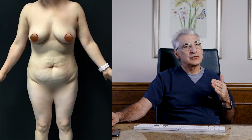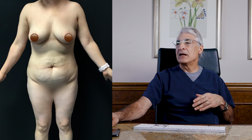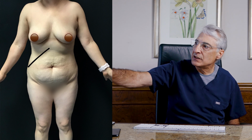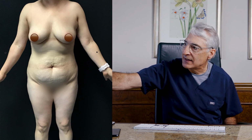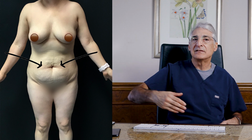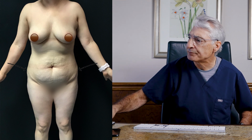So let's look at the pre-op picture for Mommy Makeover. We have a woman who has basically an attractive shape. She's only 32 years old. She has a deflation of her breasts. She has excess skin of the upper tummy and the lower tummy and some descent of the pubic mons. She has a little extra fat of the love handle areas here as well.